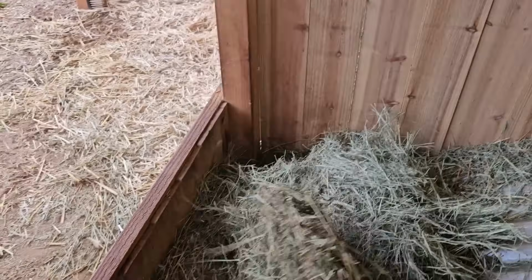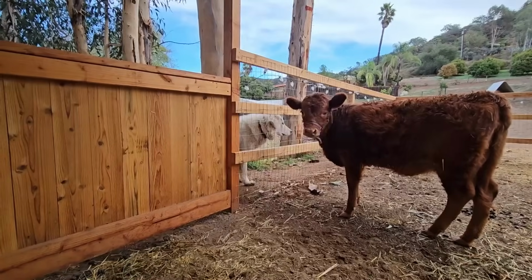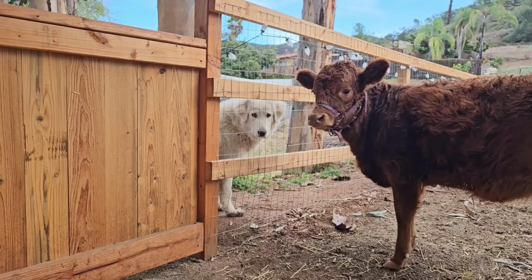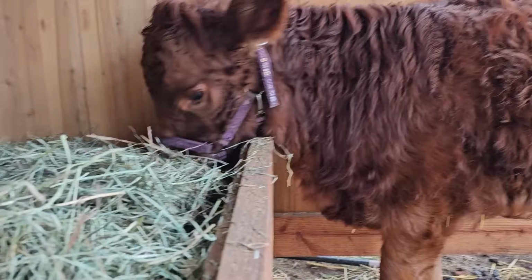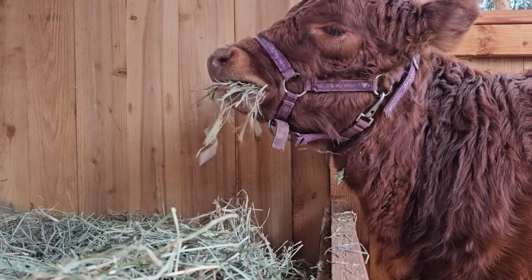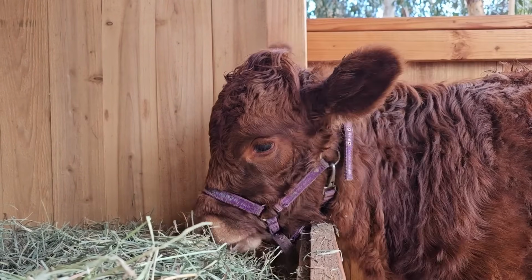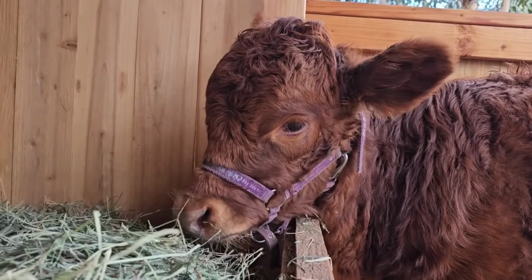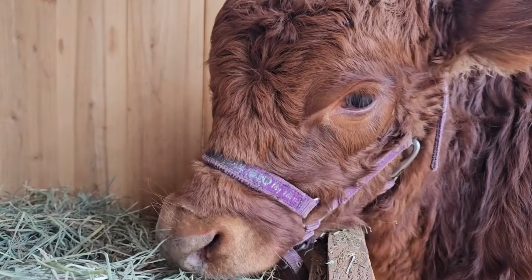Some alfalfa and the orchard grass. Mix it all up. I love her tongue and her little teeth.